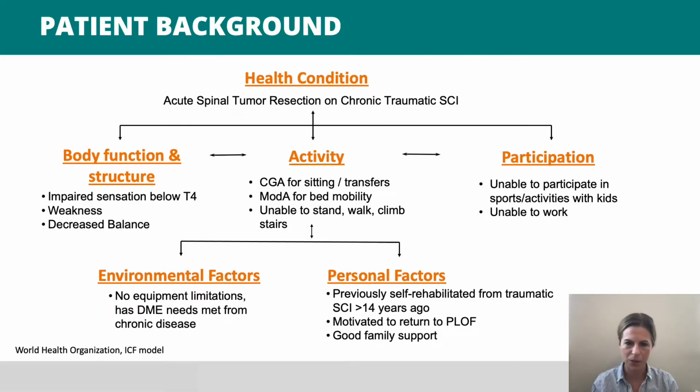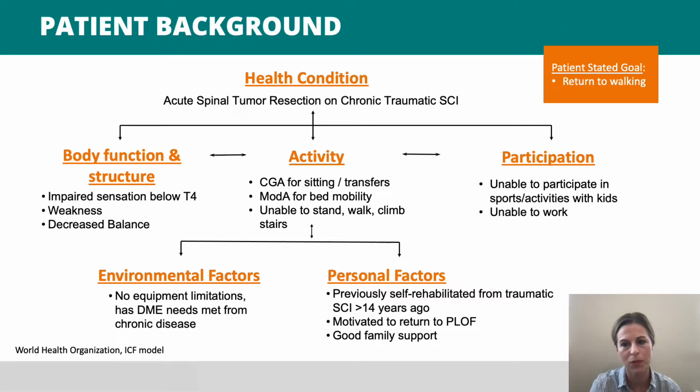On the ICF model, we see that the findings from his initial PT evaluation contribute to decreased participation in his ability to play sports with his kids and his ability to work. Fortunately, this person had no equipment limitations, as he had many of those needs met during prior stints in therapy. And positive personal factors include a very motivated individual that had previously self-rehabbed, and quite successfully, from a very traumatic injury in the past, and great family support. His stated long-term goal was to return to functional ambulation.